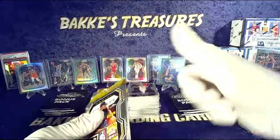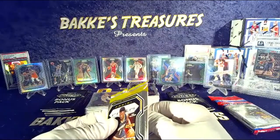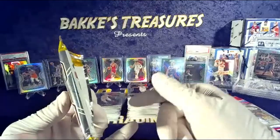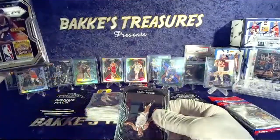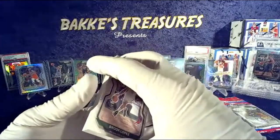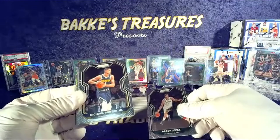Honestly, hobby boxes, still up in the air about the fast break. But as far as the megas, they are pretty dope. Hangers, if you pull the right stuff, those orange cracked ice are ridiculous. But as far as overall value, for your dollar, it's these cellos. These cellos are fire.